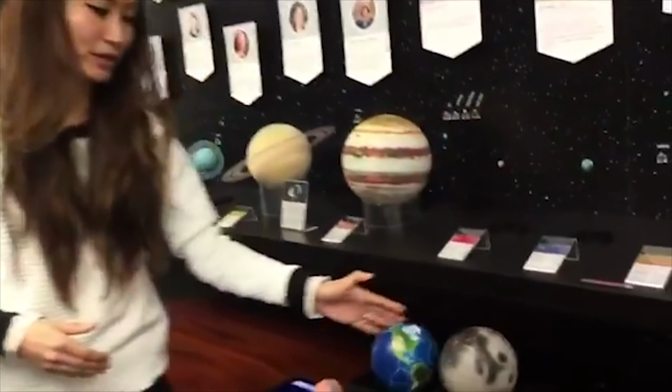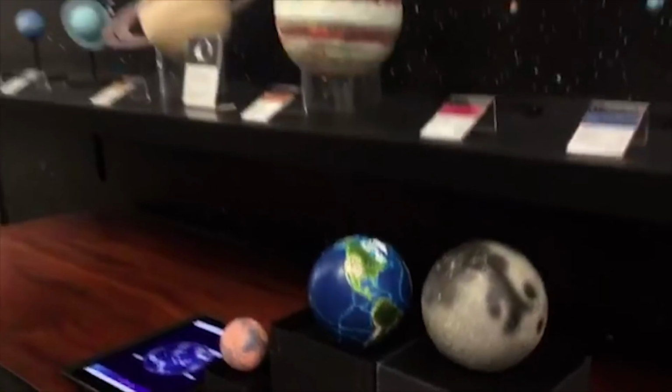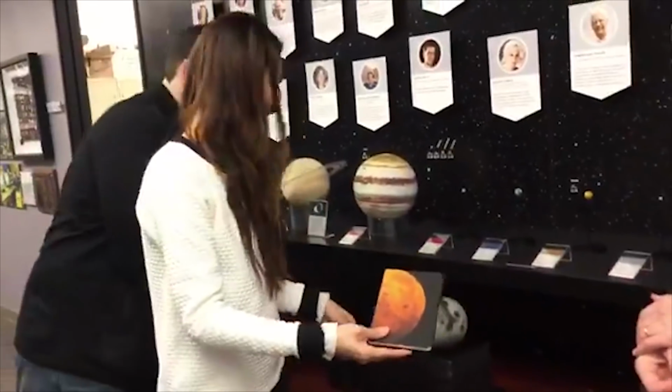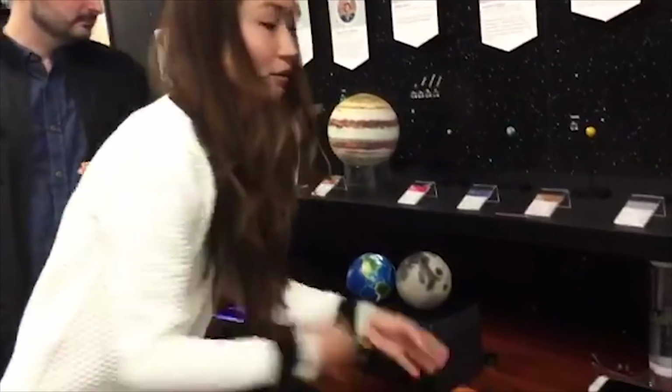What AstroReality makes are models that are 3D printed originally, and then we craft them and make them into planetary models. We have some products under AstroReality. One is the moon model, lunar, over here, and also the Earth model, and our lovely Mars model. All the models and products that we make are AR driven and AR enabled. We also have some notebooks over here, a Mars notebook as well as a lunar notebook. Again, all the products we make are augmented reality.